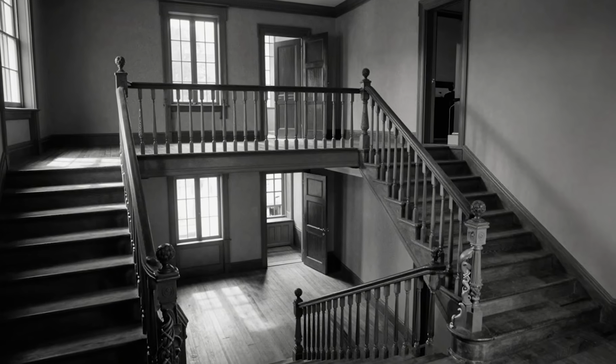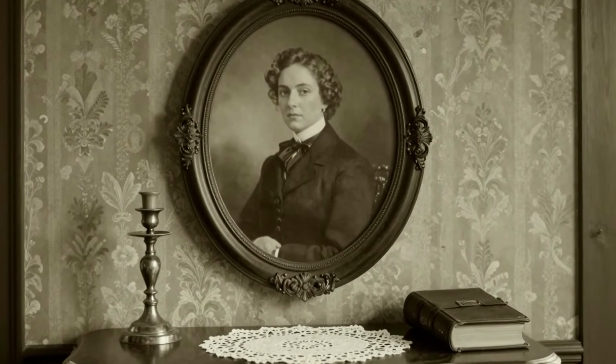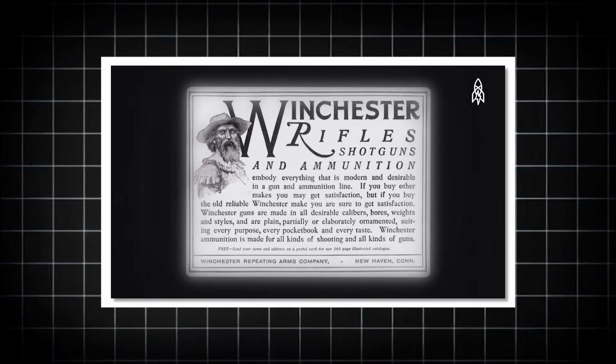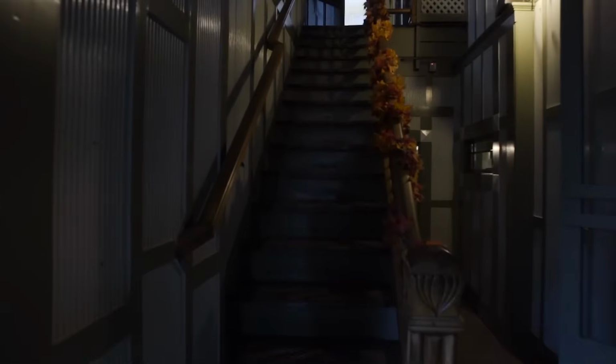But the house still had a riddle nobody had cracked in 90 years, and it was hiding in plain sight, in the glass. Winchester Mystery House is an incredibly unique Victorian mansion created by Sarah Winchester, heiress to the Winchester repeating arms. Sarah's stained glass windows are extraordinary, and for over 90 years, nobody could say who made them.